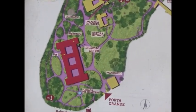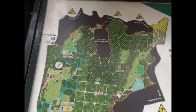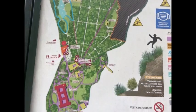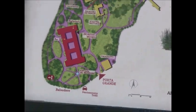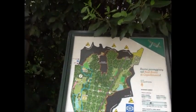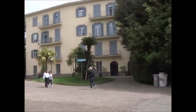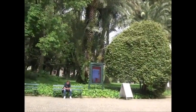I'm in the park. Hopefully I'll get a bit of peace and quiet. It's quite an extensive park. I believe I'm there right now. I don't know if there probably isn't a map available of the park. I'll just have to follow my nose or just see where other people are going and kind of follow them.